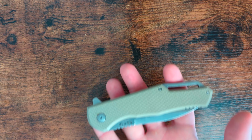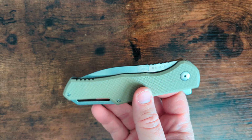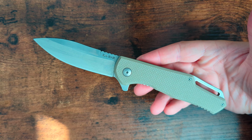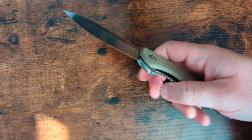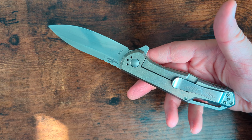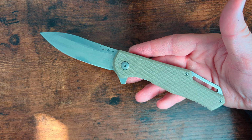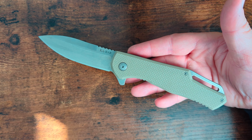All right, up next, this is the K-Bar Jesse Jarosz designed flipper. There we go. It's got Aus-8 steel, a G10 handle scale, and it's a titanium frame lock. So last I checked, so get on it quick if you're watching this video.